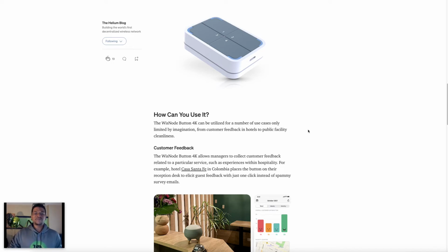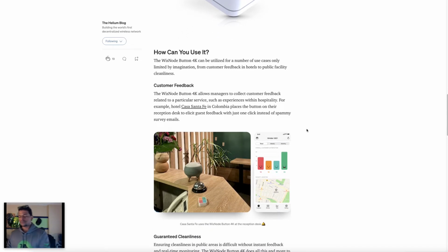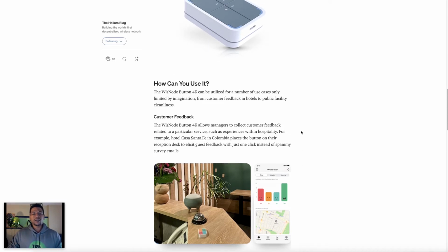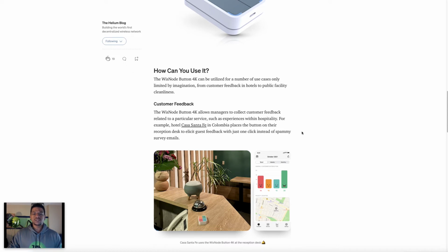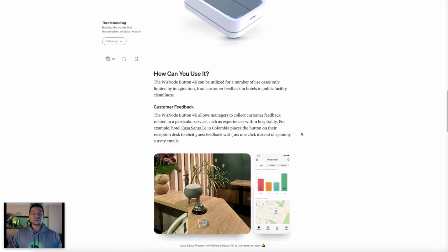From customer feedback in hotels to public facility cleanliness. So let's see, how can we use this as a customer feedback device? The WisNode Button 4K allows managers to collect customer feedback related to a particular service, such as experiences within hospitality. For example, a hotel in Colombia places the button on their reception desk to elicit guest feedback with just one click instead of spamming survey emails.